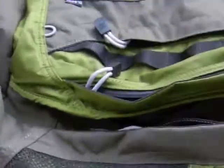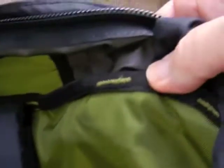That's the overview of the covert 18 bag, the green colour. And as I mentioned, why I got this bag, I like the way the pockets actually stack on top of each other, and I was quite impressed that they have the extra reinforcing on the stitching here.